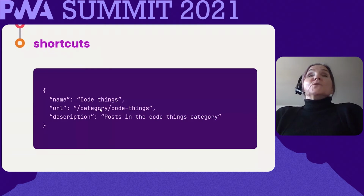Shortcuts offers us some good usability for everybody, the ability to go to a particular part of your PWA using a shortcut. And here, as before, it's the description that's interesting because it too will be exposed to things like screen readers. So choosing a very short and useful description of what your shortcut will do will be very, very helpful to everybody, but especially people who are unable to see the screen.